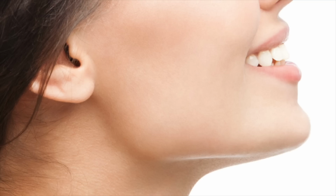When we think about a youthful face, it actually has a heart shape with more volume in the middle and less in the lower third. And the lower third of the face, the jawline, is quite defined. You have a nice sharp angle. It almost looks like a hockey stick. This bone here that makes up your jaw, that's called the mandible. And when looking at the lower third of the face, there's a smooth transition from the cheek to the chin.